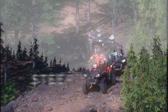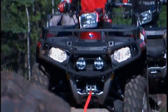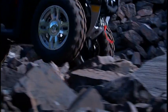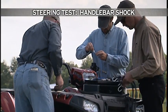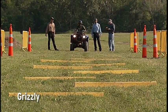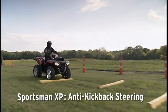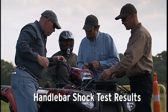Check it out. Trying to tame the rocks can be pretty intimidating, especially if it means arm wrestling the handlebars. That won't happen on the Sportsman XP. To compare steering, we'll attach an accelerometer at the handlebars of each vehicle and take them over the bump track. The Grizzly goes first, followed by the Sportsman XP. It's easy to feel the difference, but tough to show it on video. That's where the accelerometer comes in.